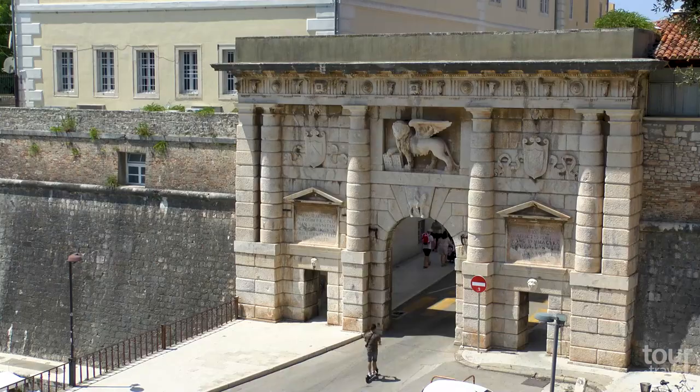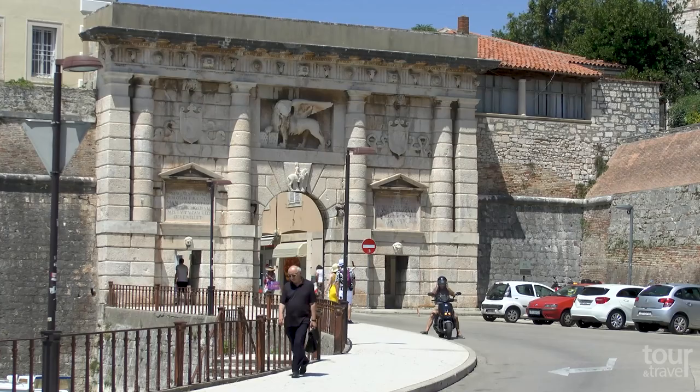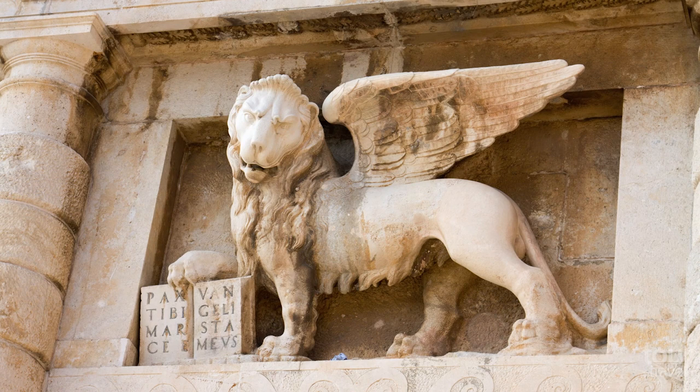The town had a sophisticated defensive system as the answer to the rise of Ottoman Turkey. And as part of the city walls, you can still see the gorgeous landward gate with the Lion of St. Mark, a symbol of the Venetians.